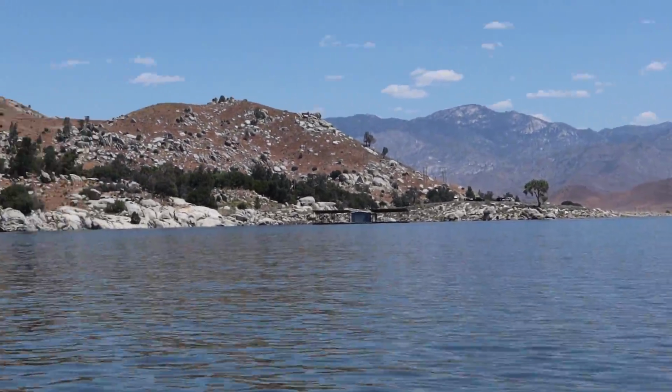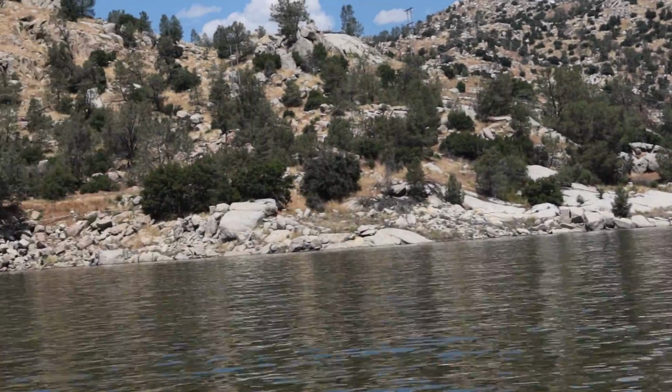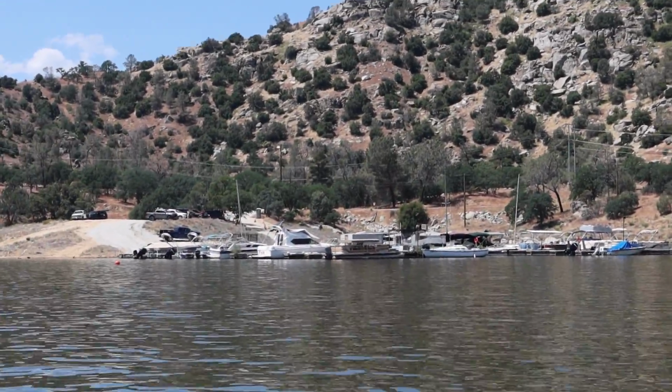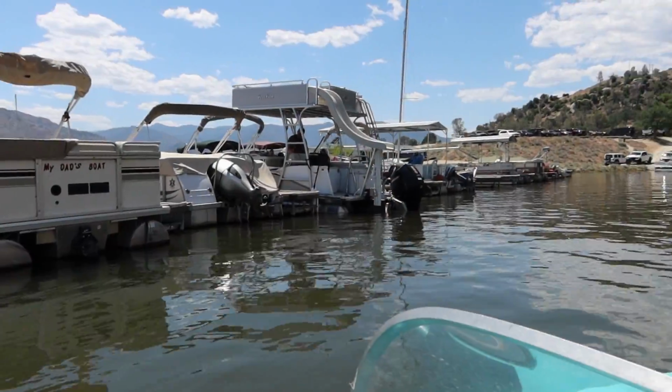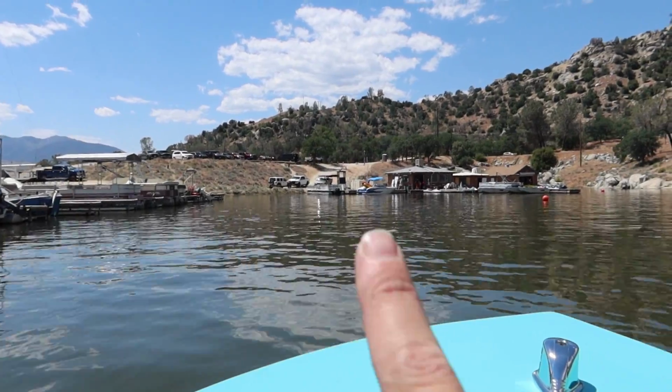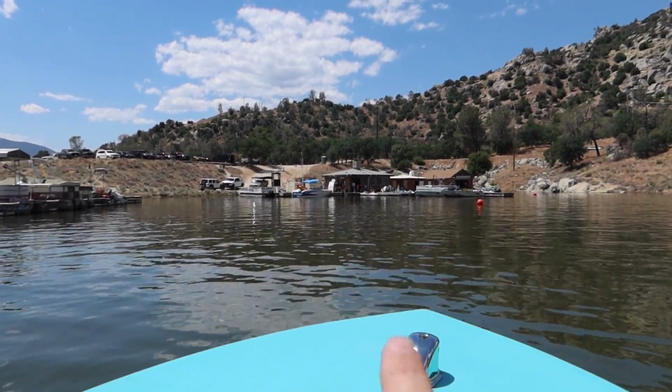That's where we launched, and literally we just follow the coastline along here, and this is the marina. When we get past the initial slips, there's the actual supply area. There is a gas dock there. And then, there's a little supply hut here.